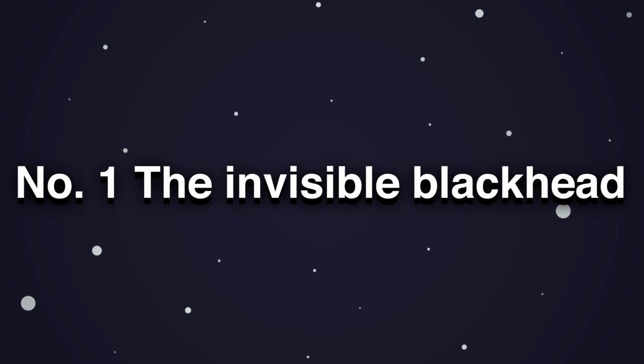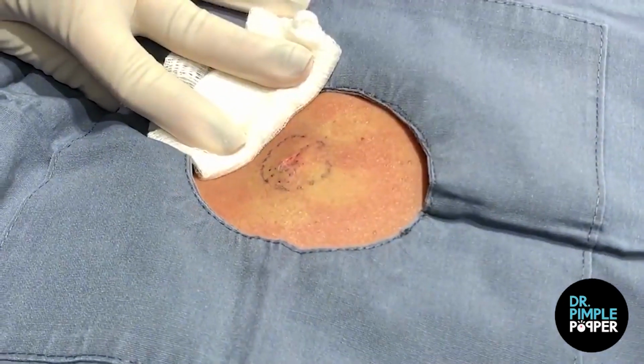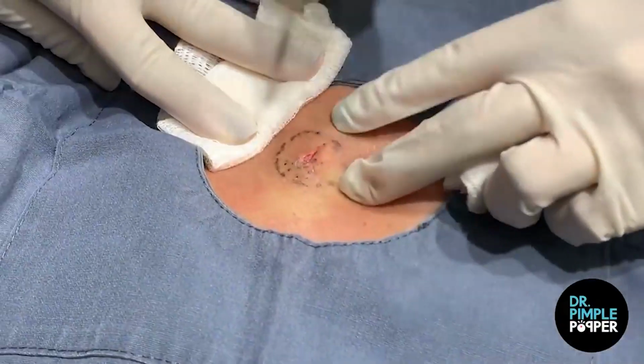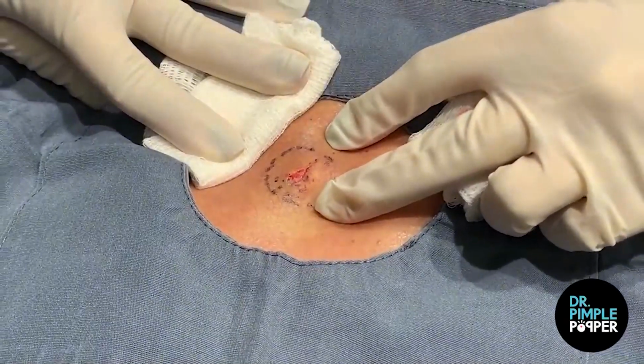Number 1. The invisible blackhead. This invisible blackhead is one of Dr. Pimple Popper's most interesting pops. Upon first look, you can't even see the pimple, so Dr. Lee pointed out the small bump under the skin on the patient's top lip that she was removing. To the average viewer, it's almost invisible, but Dr. Lee was able to detect and extract it.